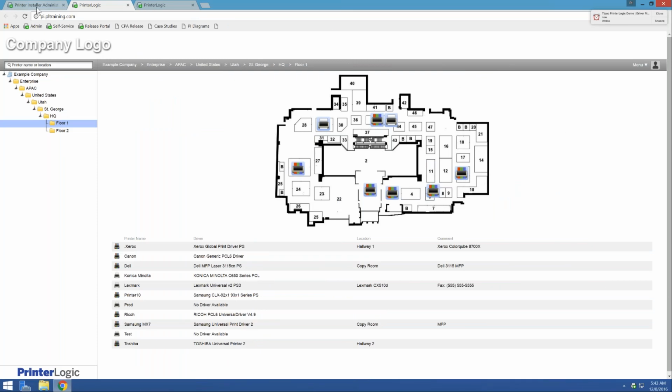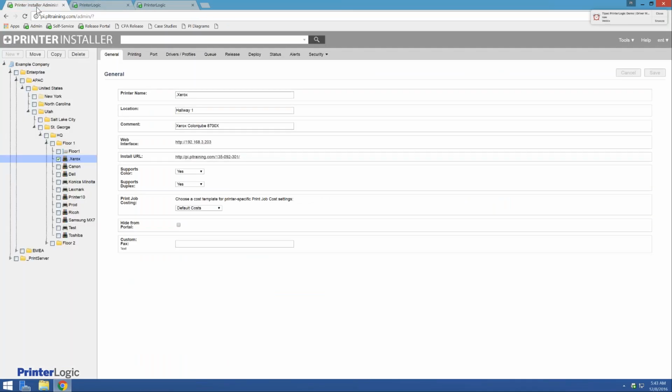Now, to introduce Printer Installer, it's first important to understand the architecture of the solution, or how it sits in an environment from an infrastructure standpoint. All that we require from a customer is one single server. That one server is going to have mainly two web pages that it's publishing. The first web page is what you're seeing right now. This is an administrative console that IT staff are able to log in to and manage those print queues.